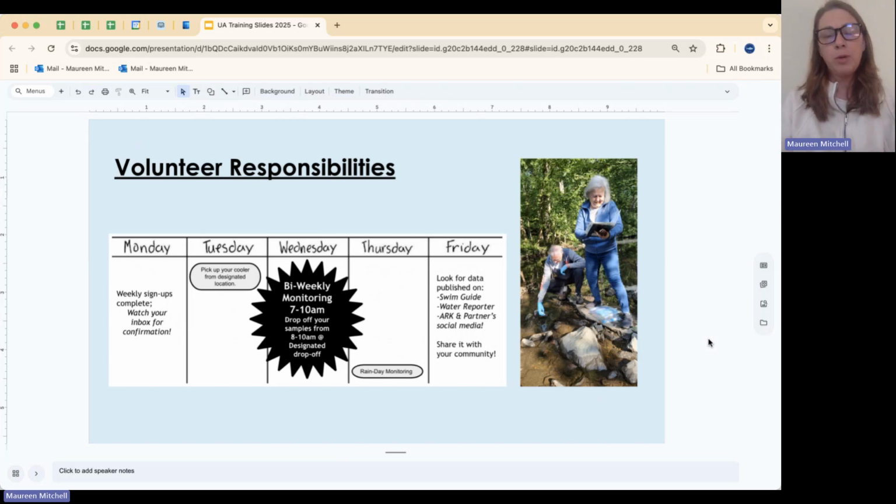You'll go out to your site. We do have those designated sites that tell you exactly, coordinate-wise, what rock to sit on and what stream to pick up those samples from. And you'll do that sampling between 7 and 10 a.m. And we'll have locations for you to drop off your completed samples between 8 and 10 a.m., allowing them to get processed in our lab with a short sampling holding time, because bacteria samples have to get processed really quickly after collection.